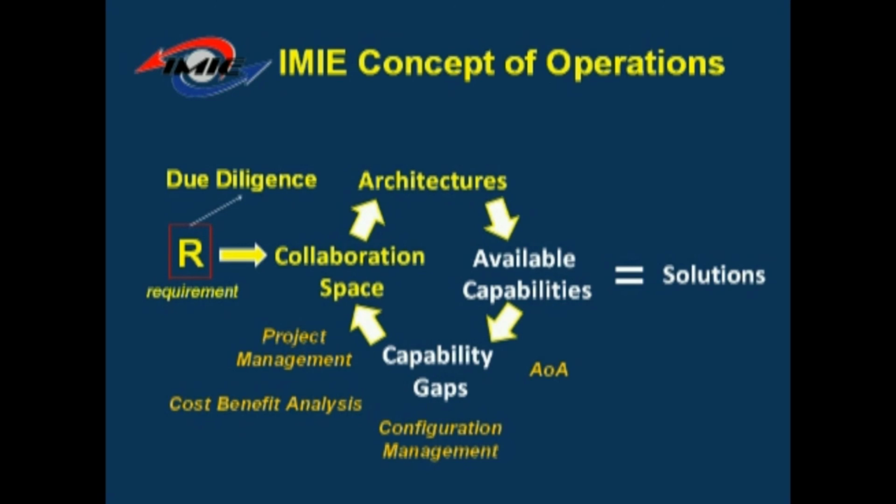During this brief, I discussed the requirements gathering and solution design steps of the IMIE concept of operations that precede the technical capabilities assessment.